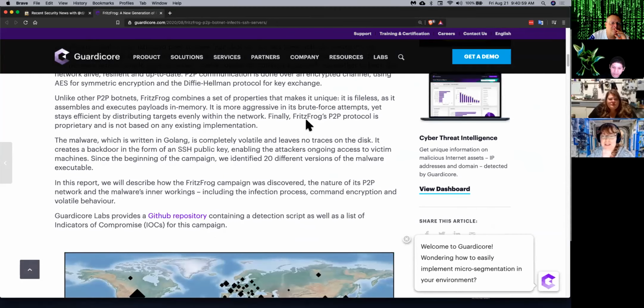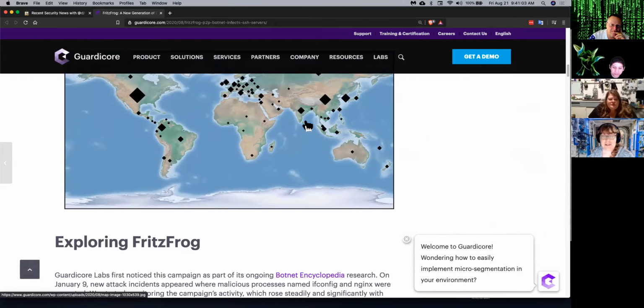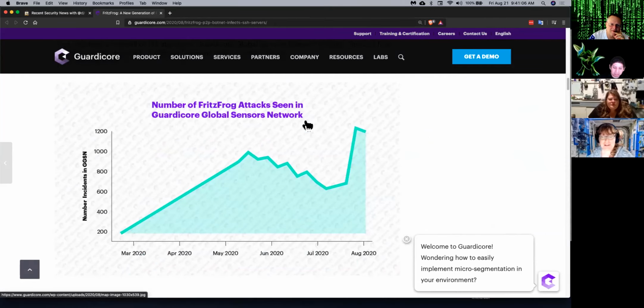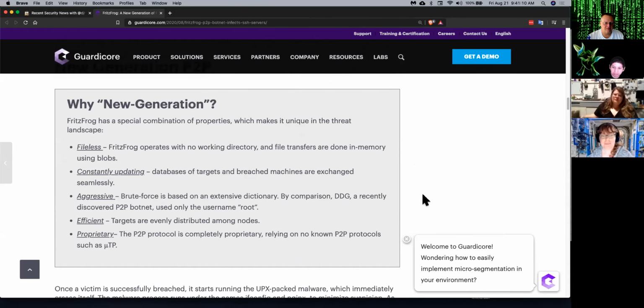So even if you get an infection and you turn off your machine, you're not going to find anything. You need to actually do a memory dump. Not kind of. You absolutely need to do a memory dump to even find it.